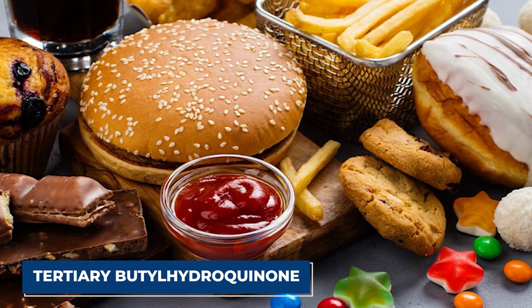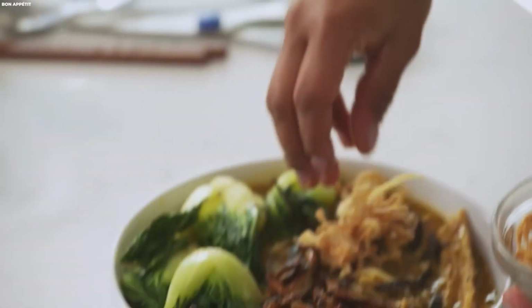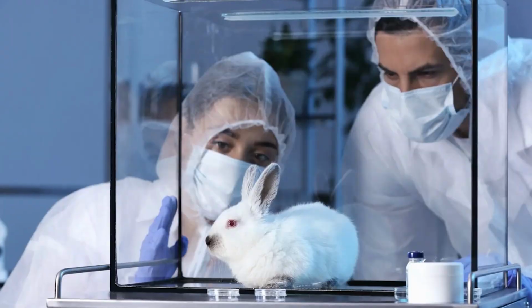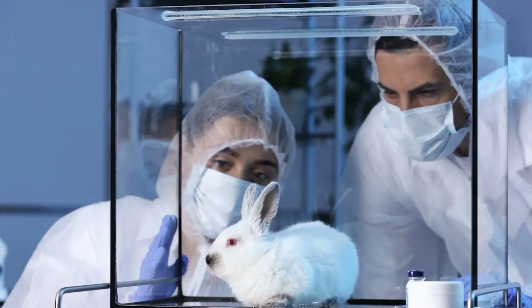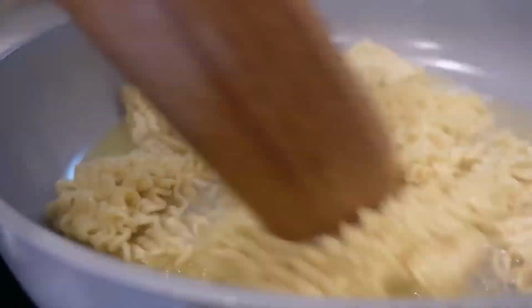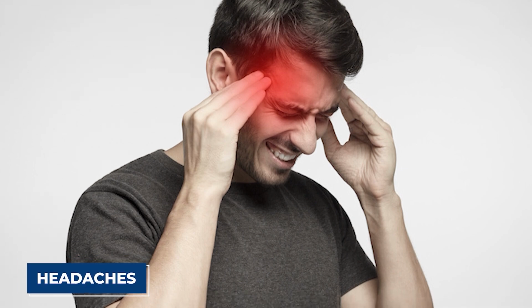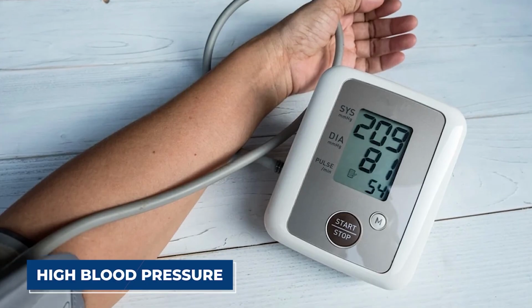Tertiary butyl hydroquinone is a common preservative found in many processed foods, and while it is considered safe in small amounts, long-term exposure has been linked to various health problems in animal studies. Similarly, monosodium glutamate, a flavor enhancer, may cause adverse reactions in some people, including headaches, nausea, and high blood pressure.